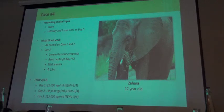We had been testing her daily because of the active infection in Kadar, and that's when we picked up her viremia. She started at 21,000 on day 1, but by day 3 it was already up to 115,000. It was also on day 3 that we started to see abnormalities in her blood work: a severe thrombocytopenia, a band neutrophilia, mild anemia, and an increase in those acute phase proteins. It wasn't until day 5 that she actually developed some clinical signs, which included lethargy and loose stool.